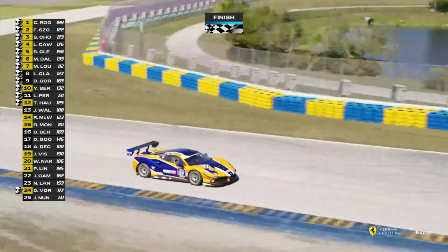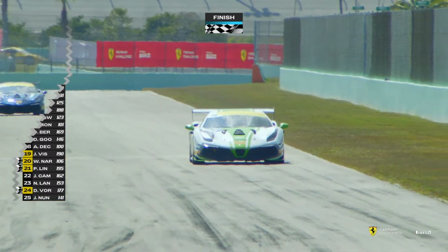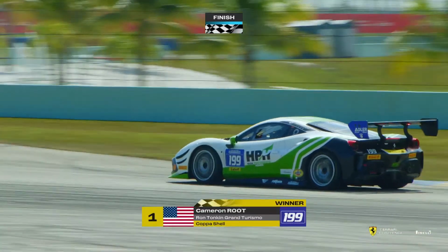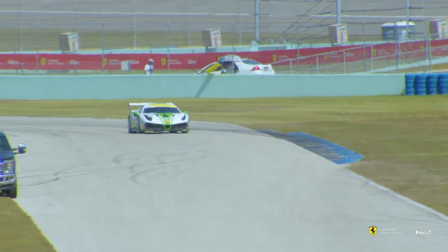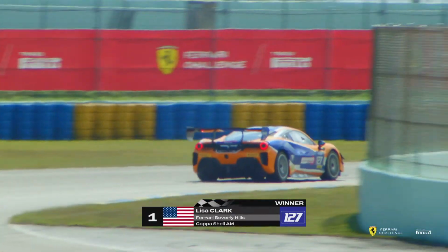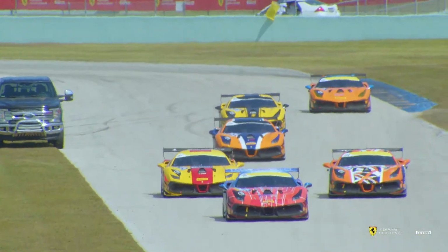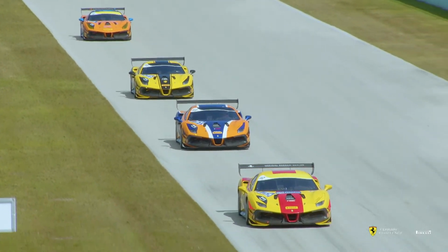Wow, what a race. Well, just about everything to make it as dramatic as possible was thrown into the mix there. Really, really enjoyable, and well done to Cameron Root, who does move up one step on the podium in comparison to yesterday and takes the race win. Absolutely superb. And here he is then on his way on his cool down lap. Brilliant racing, really, really enjoyable, and well done to Lisa Clark, winner for Ferrari Beverly Hills in terms of Coppa Shell Am. Wow, awesome, absolutely awesome. Well done to all the drivers, because they have delivered some supreme racing for us during the course of that Coppa Shell race.